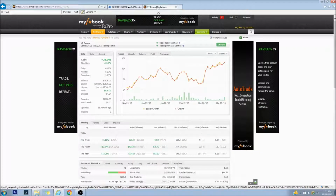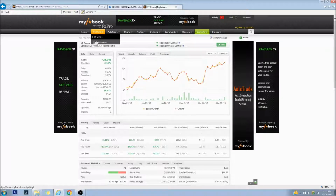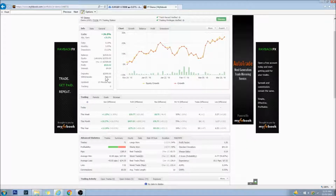So let's take a look at how the demo account's doing, as I promised. Here it is, it's MyFXBook, and we have the YT demo, which is the YouTube demo account. It's today's date, and we can see that the gains are 26%. So on average I've made 6% a month. Drawdown's a little high at 13%, but that's what we're doing. We've made $500, $520. We've made over 1,200 pips.